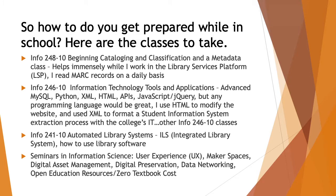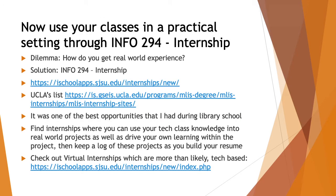Okay, here we go again. So let's say you're taking these classes, how do you put this into real world experience? This is a great opportunity. I did two internships while I was in iSchool. And this is a great way for you, after you're taking your classes, to say, hey, how can I use a programming language? Or how can I propose using the programming language that I learned for a project? Is there a metadata project? Maybe a cataloging project. So I highly, highly recommend getting an internship.